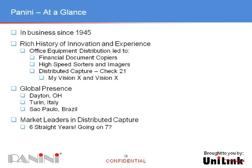Just a little bit of a glance at who Panini is. We've been in business since 1945, originally starting out as an office equipment distributor. What Panini found back in the late 40s and early 50s in northern Italy was that there was a need for some document handling equipment that could actually handle tissue paper thin documents that were prevalent at the time. That is when Panini started to get into the actual manufacture of document handling equipment.